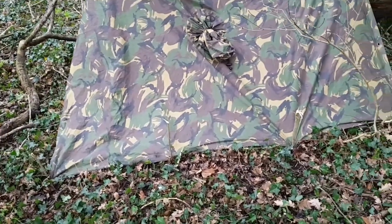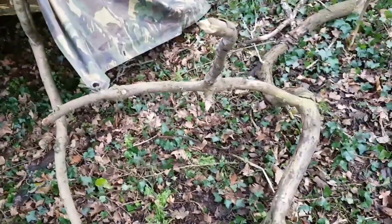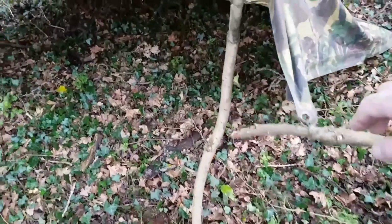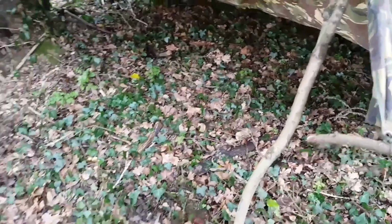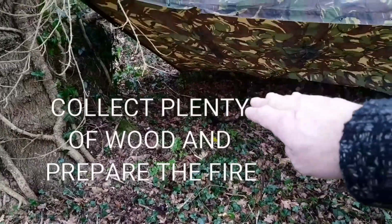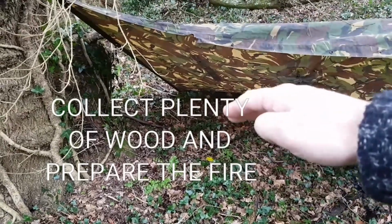Pegged out with bits of wood. I had to get this ridge a little bit lower, so I had enough room to get underneath, so I could stop any rain that might come in.